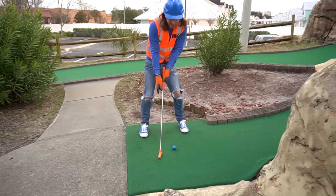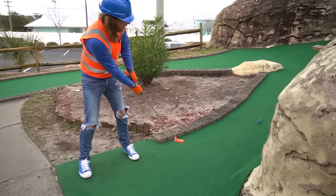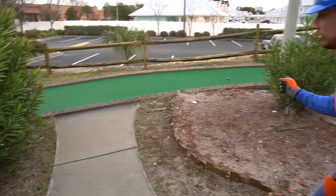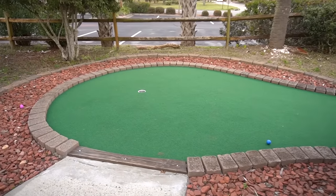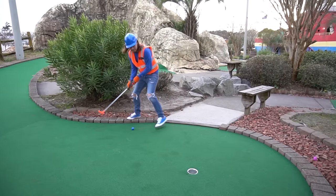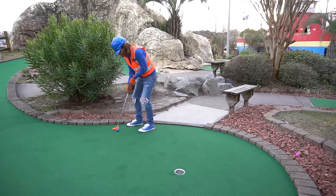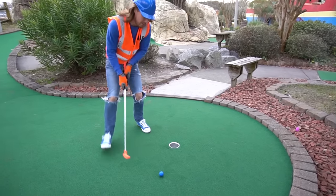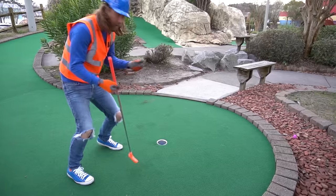Let's see here. Get our stance in there. Nice, good swing. Oh, and around it goes, and around it goes. And down the hill. Does it make it? All right, let's see. We can do this. Here we go. Let's see if we can get this in the second shot here. Line it up. Up. That was two. And maybe we can get it into three. We did it in three.